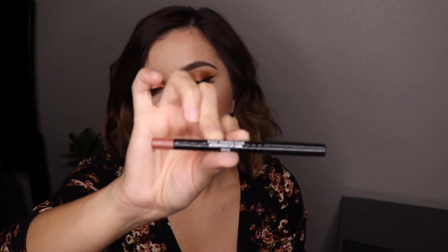Now I'm using the Laura Geller Pout Perfection Lip Liner and I'm also using the NARS Liquid Lipstick in Slow Ride to line my lips and then to fill everything in.